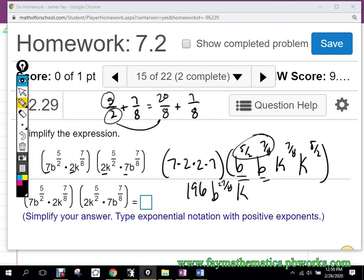And now when I work with k, is k going to be the same fractions that I'm adding together? Yeah, so k is still 7/8 plus 5 halves. So that's going to be 27/8. So 196b to the 27/8 times k to the 27/8.